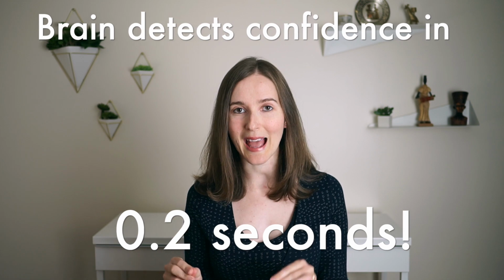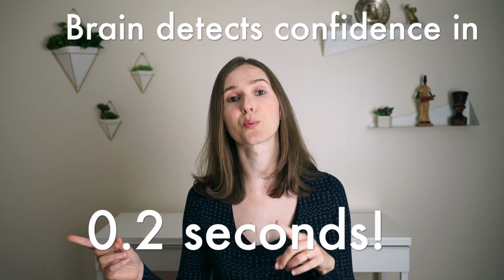So there are groups of native speakers who uptalk all the time, and they tend to be younger individuals, and they tend to be females, though not always. However, I don't recommend that you speak this way unless you have a really specific reason for doing so, because research has shown that within 0.2 seconds, your listener's brain has determined that you're not confident if your intonation goes up when you're saying a declarative statement.